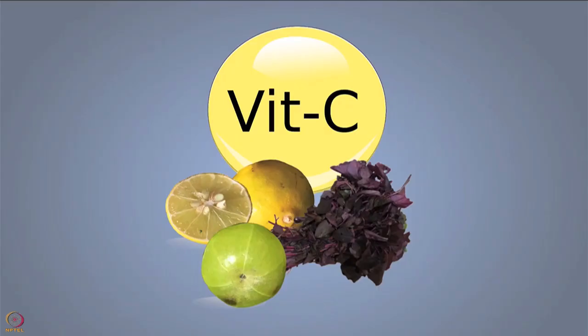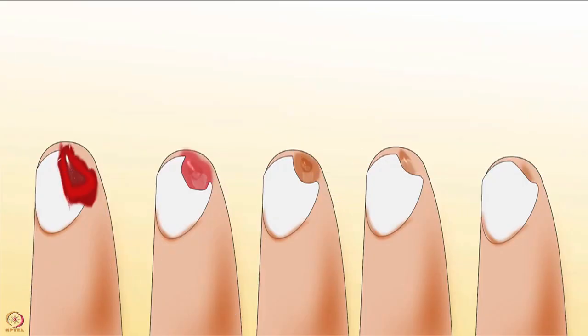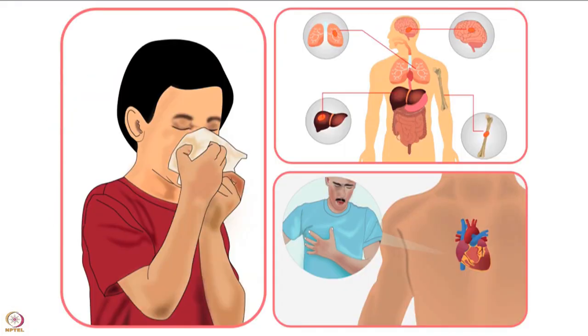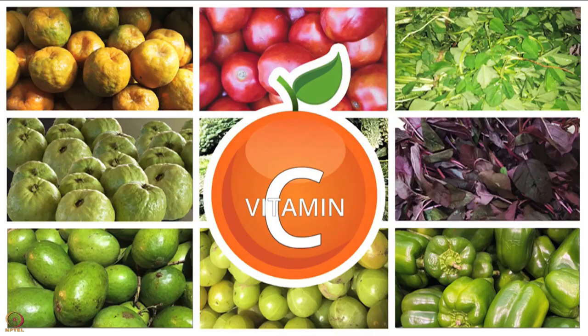Vitamin C is an important water-soluble vitamin. It is required for various functions in the body. For example, healing wounds and maintaining healthy skin. It also helps in fighting infections and other diseases. Additionally, vitamin C enhances the absorption of iron in the body. Hence, adequate intake of vitamin C-rich food in our daily diet is essential.